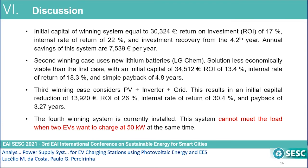The second winning case used the new lithium battery. This solution is less economically viable than the first case, as we can see here the initial capital of 34,000, and we have the return on investment of 30.4% and the internal rate of return of 18.3%, and in this second winning case the simple payback is 4.8 years.